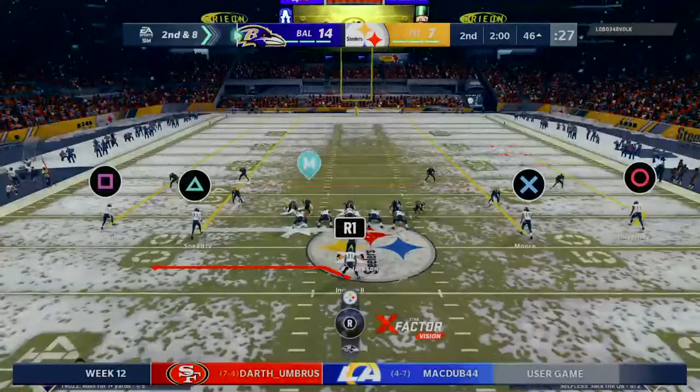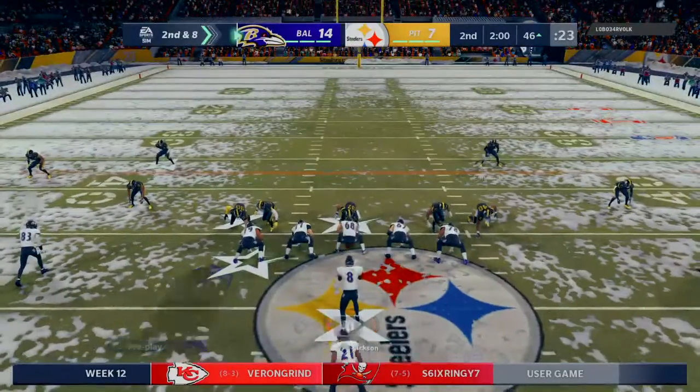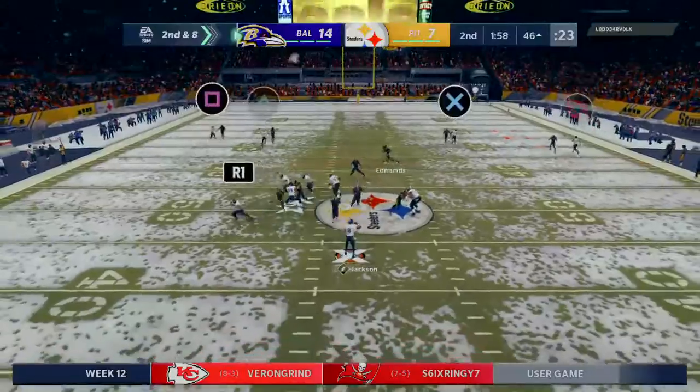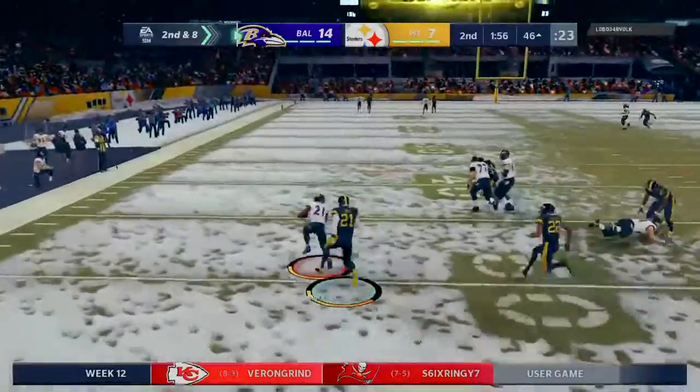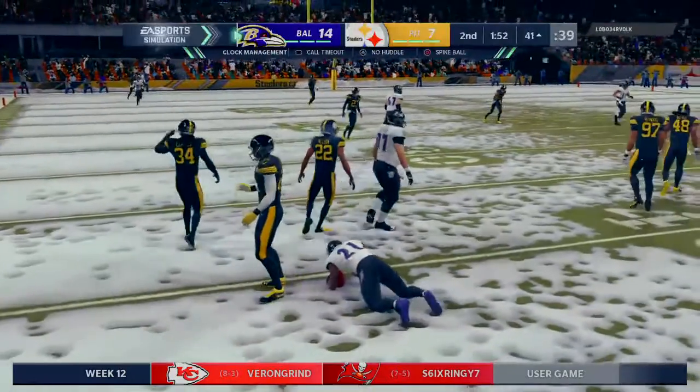Coming up at the half, a reminder, we go back to Orlando to check in with Jonathan Coachman. He'll have a look back at our first half as well as a look ahead to what's coming up later this weekend. Now left side on the swing pass, and he'll go down shy of the 40 at the 41.